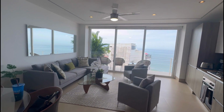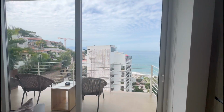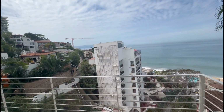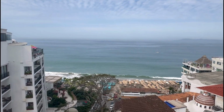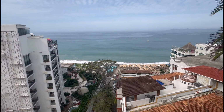Okay, so now that you've had a chance to see the living room, dining room, kitchen, let's make our way outside. And I also wanted to mention you have double pane windows here. It is very quiet inside. Then when you open up the doors and step to the outside, you've got the beautiful ocean, beach waves there. I'm on a fisheye lens, so things do appear a little bit farther away than they would if you were here.